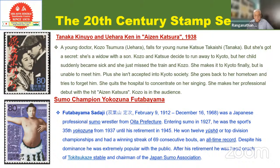Kazuo and Katsue decide to run away to Kyoto, but her child suddenly becomes sick and she just misses the train to Kyoto. She makes it to Kyoto finally, but is unable to meet the doctor there. Plus, she is not well accepted in Kyoto society. This is again a problem because it's a hierarchical society in those days, and there are a lot of cultural restraints, and therefore she couldn't be accepted in the society. She goes back to her hometown and tries to forget him.